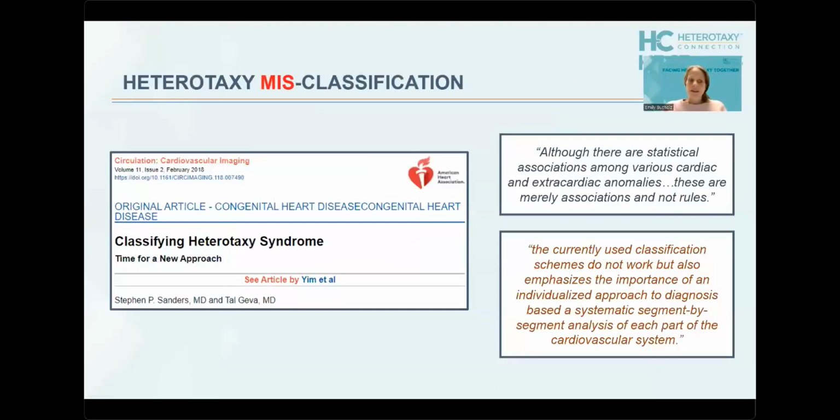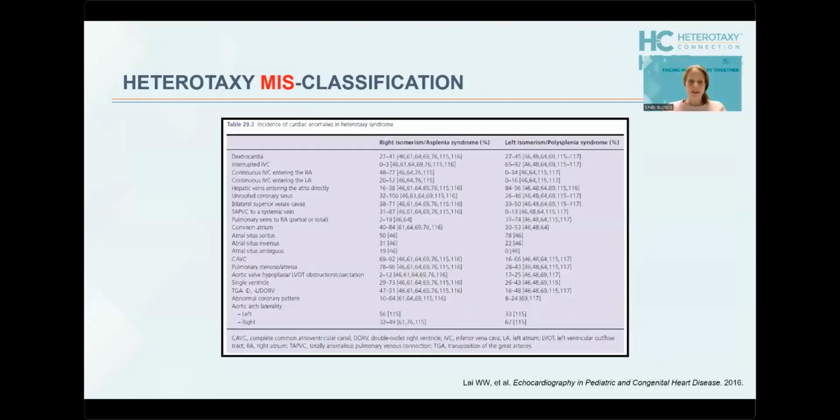This was the editorial that accompanied the analysis and highlighted the need for a new approach to classify heterotaxy. They make the point that although there are statistical associations among various cardiac and extracardiac anomalies, these are merely associations and not rules. And later in the article, they also state that the currently used classification systems do not work, but also emphasize the importance of individualized approaches to diagnosis based on a systematic segment-by-segment analysis of each part of the cardiovascular system.